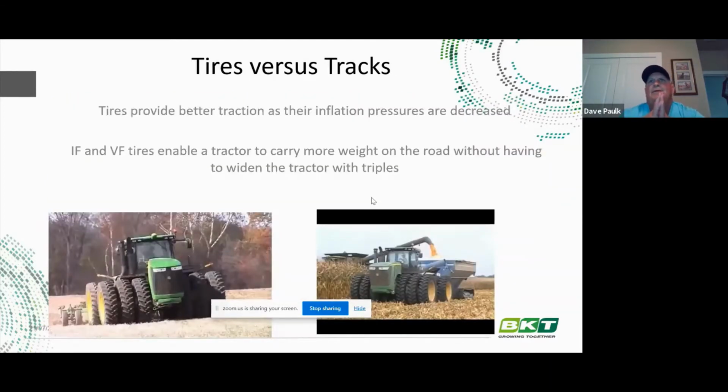So tires provide better traction as their inflation pressures are decreased. IF and VF tires, as we said again, are able to carry more weight on the road without having to widen the tractor with triples. If you're running double on a tire on standard tires, and most of the time that's plenty, but according to the weight of the tractor, sometimes some of these tractors are heavy, especially with the saddle tanks and things like that on them. So sometimes you need the weight carrying capacity of the IF and VF tires.